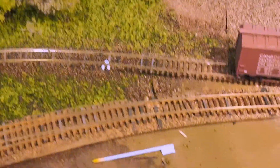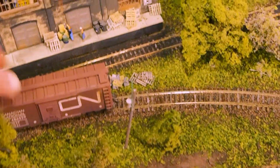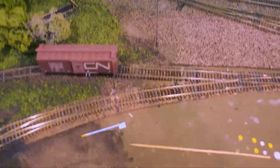And one of the things I just developed was this system right here. You're looking at it. The problem is, as you'll see here in a second, the grade is steep enough. Oops, I've derailed my car. The grade is steep enough so that if you set out a car or a cut of cars, it will just go on its own. So what I've got going on, let me zoom out so you don't get dizzy.